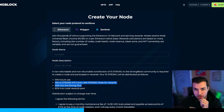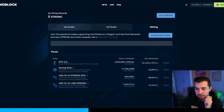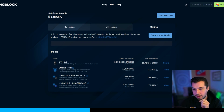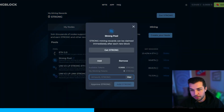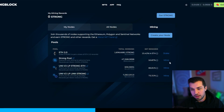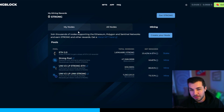30% is going to go into the STRONG pools. So the pools are right here. You go to my nodes, all nodes, and then mining. You can see that you can essentially stake STRONG tokens or liquidity pool tokens here. You can put in the STRONG tokens, and then you're going to get 50% APY. I think that's APY, which is really low. I don't know why anyone would do this rather than just make the nodes.